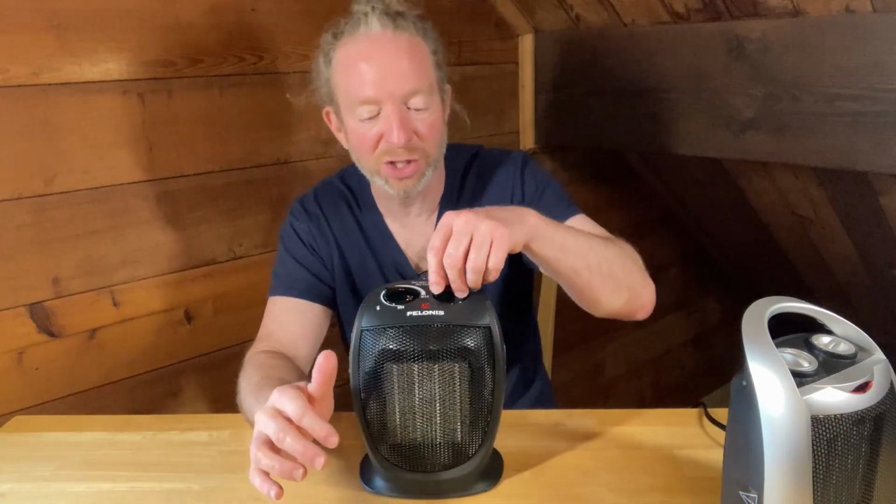Second power setting. Much warmer, much quicker, a little bit quicker to get warm than the Kismile. So I think it gets warm slightly, we're talking slightly faster. It's pretty warm. I'm going to go ahead and shut it off now. Oh, the safety feature does work.